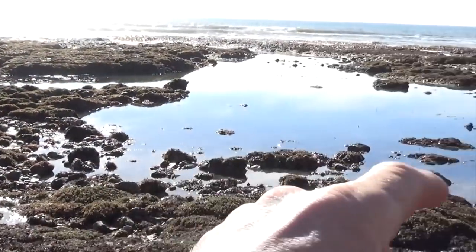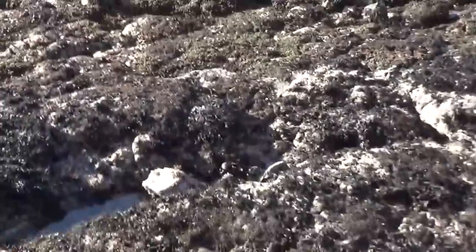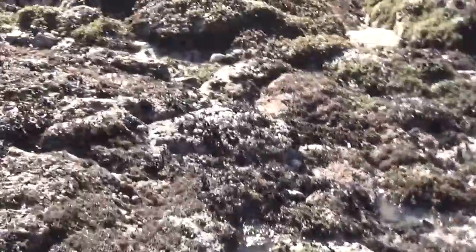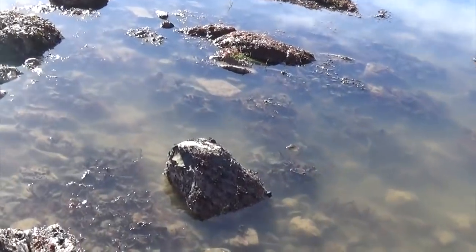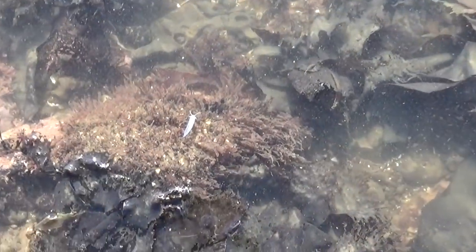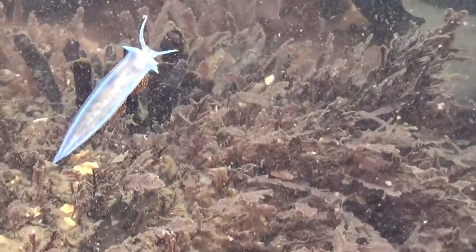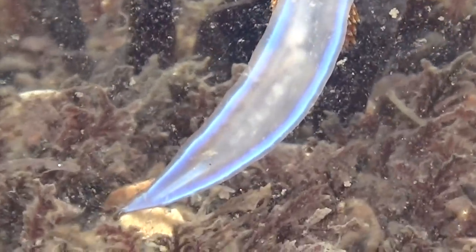Look at this, it's like the biggest inland sea in this whole rock thing. Let's go look down in it and see if there's any bigger fish or anything trapped in there. We'll kind of stay low and creep up to the edge of it and see. Now this is freaking cool. I wish I knew what it was. I guess it's the bottom of a slug or a snail, but he's floating on the surface tension.